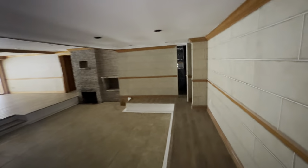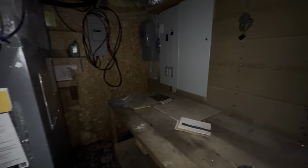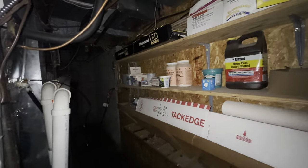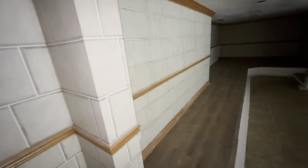You've got, what's this over here? This is the furnace. Cool. Nothing back behind here? Just spare supplies and stuff. Yeah, that's about it. Just your mechanical room, and then we'll shut that door. Look at that, it blends in. I totally can't tell that's a door.